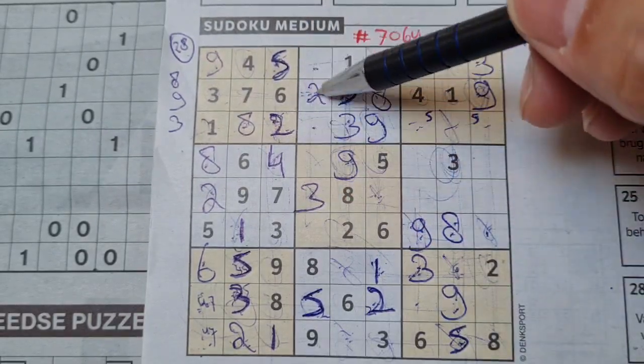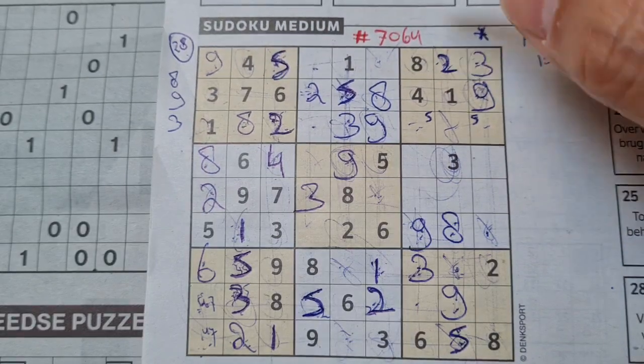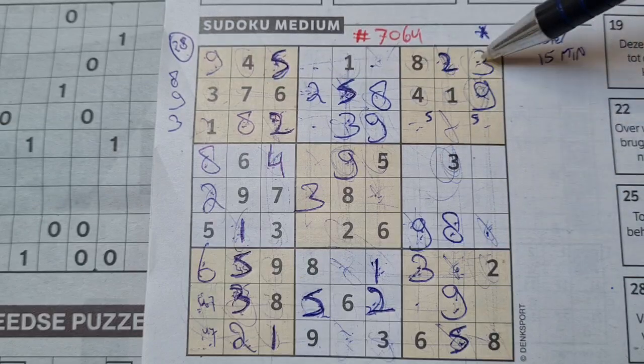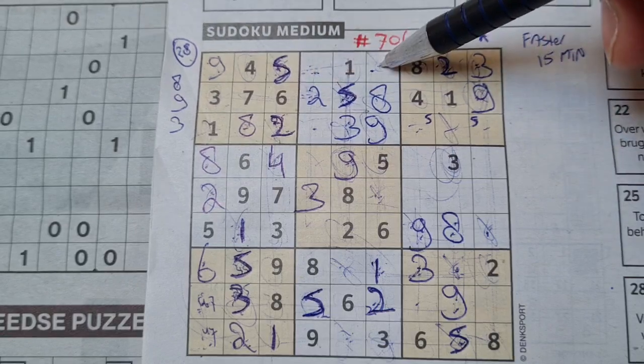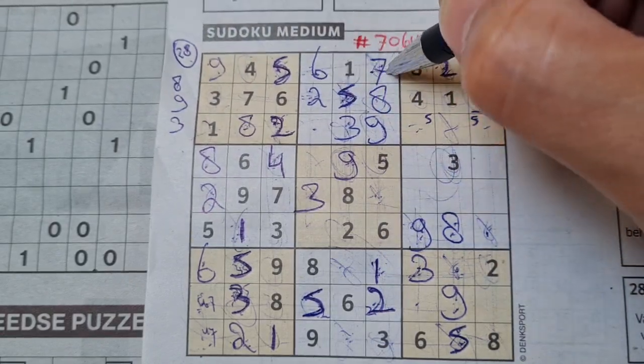2 in the third row, 2 in the second row, 2 in the first row. The only place left for 2 should be there. Two numbers left in the first row. The 1, the 2, the 3, the 4, the 5, 6 is missing, and the 7 is missing. 6 and the 7. We have a 6 in this column, no 6 there. 6 should be here. 7 goes there.